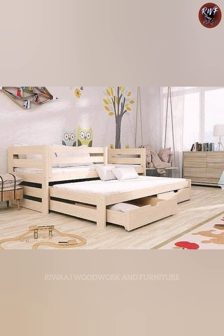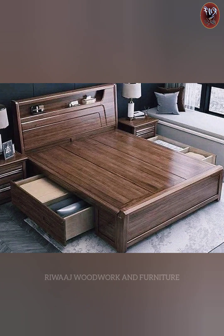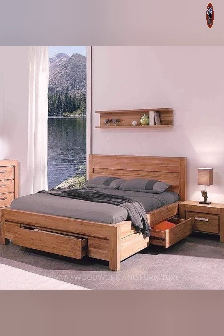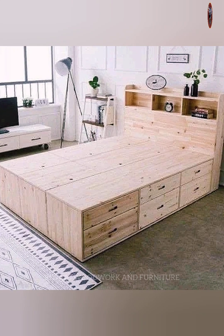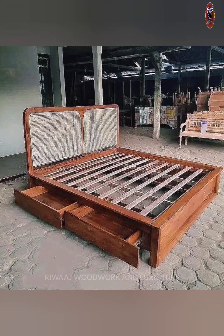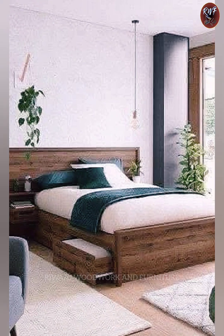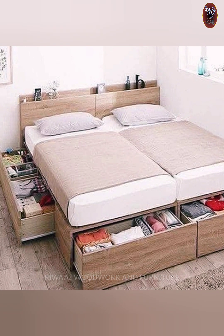Third, box storage beds. Box storage beds have compartments under the mattress that you can access by removing the top. While they don't have a hydraulic lift system or drawers, they are more budget friendly. This type works well for items you don't need to access frequently.